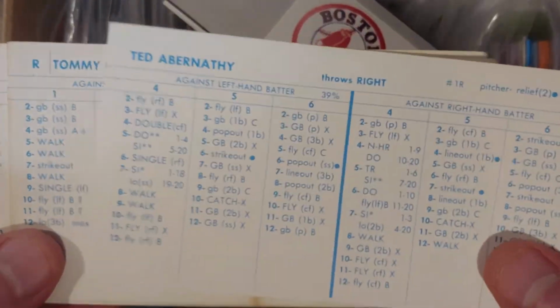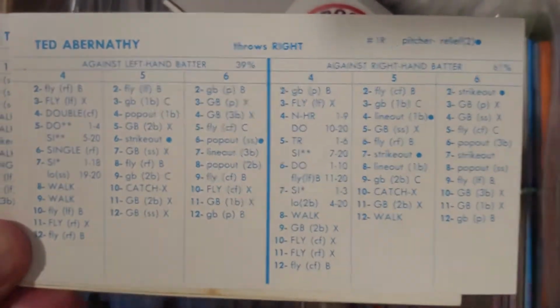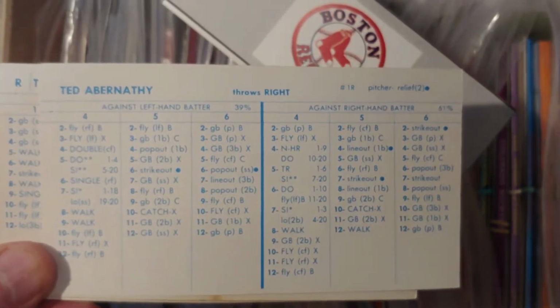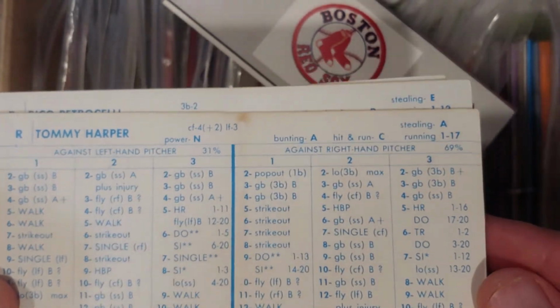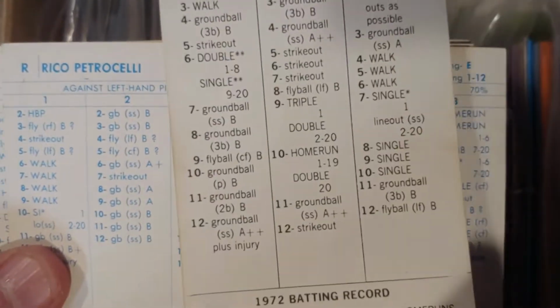I think he's got a couple nice years with Kansas City or the Cubs. Oh, this is an excellent year. Oh, that's definitely nice material there. 72 Abernathy. Got to put that one up there. And then Tommy Harper. This one's okay. Ace stealer. Can play both ways. He doesn't have all that extra versatility in the infield and the outfield, though.